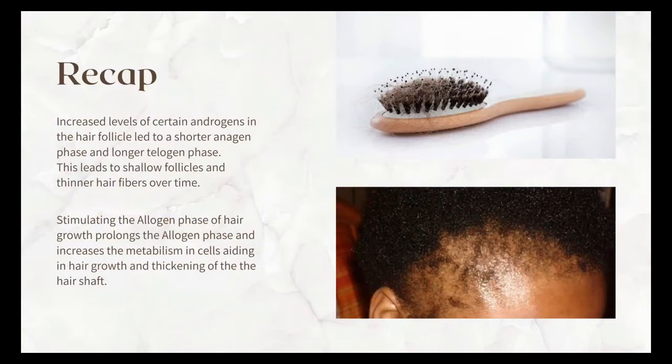Stimulating the anagen phase of hair growth prolongs the anagen phase and increases the metabolism in the cells, aiding in hair growth and thickening of the hair shaft. So in this picture you can see this is more so a picture of somebody who has traction alopecia. So the light does a lot for you, because if you have traction alopecia and it's not really dead to the follicle, just because it was just tugging and pulling that you were doing, most likely you do still have some type of life within the cell.